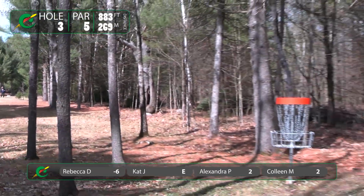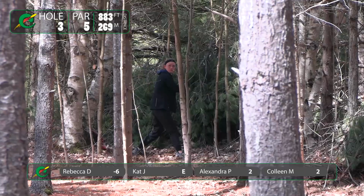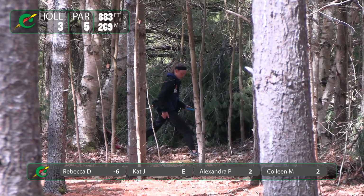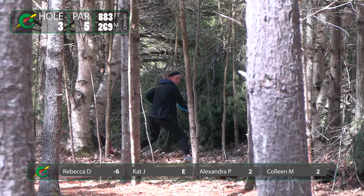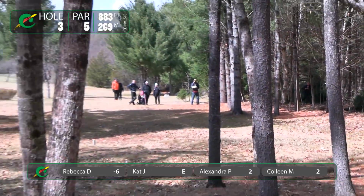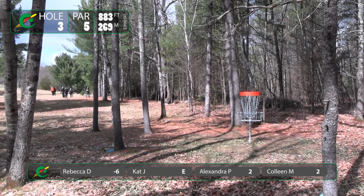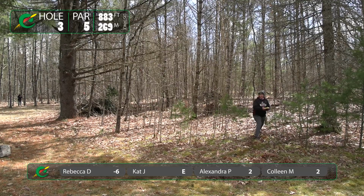Here we have Alex with a nice and easy straight approach shot to the basket. Is that her third shot? That's her third shot, I believe. Incredible. Very awesome to see the distance and the power there. The new up-and-comers in the FPO field, it's changed a lot over the last few years, and it's people like Alexandra, Rebecca, Kat, and Colleen, you know, pushing things forward. So thank you, FPO division.